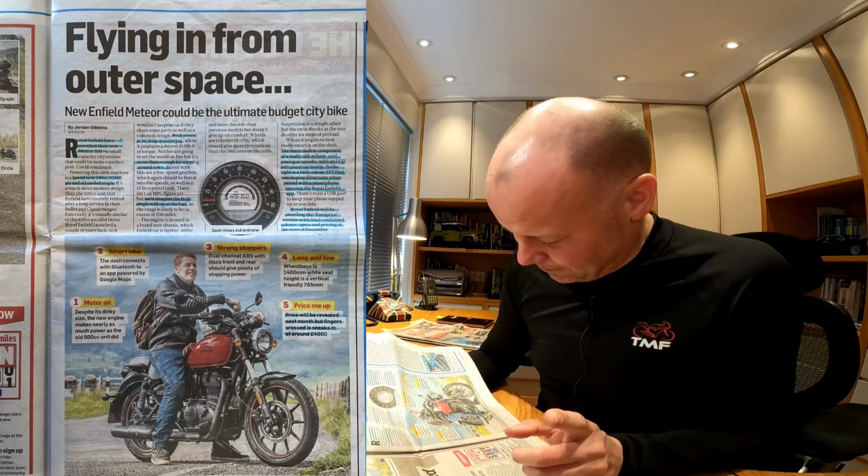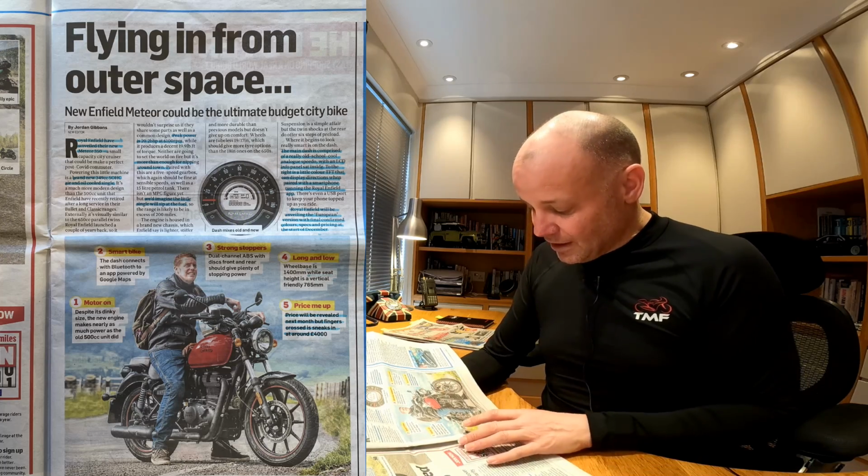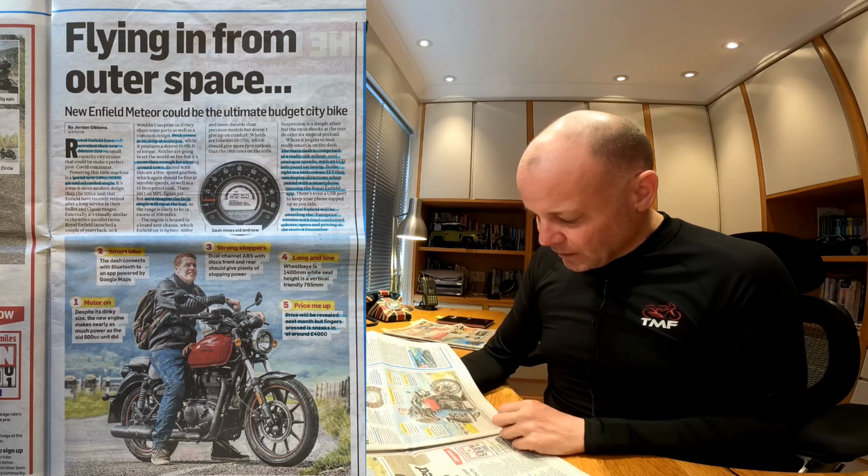The old classic 500, which I did enjoy as a bike to ride, had bags of character, but it wasn't necessarily in a good way. This apparently is a much smoother proposition, much smoother than the old 500cc unit. I cannot wait to ride one of these. I've already been in touch with Royal Enfield about whether I can have a go on one of these early on, so fingers crossed they let me do that.